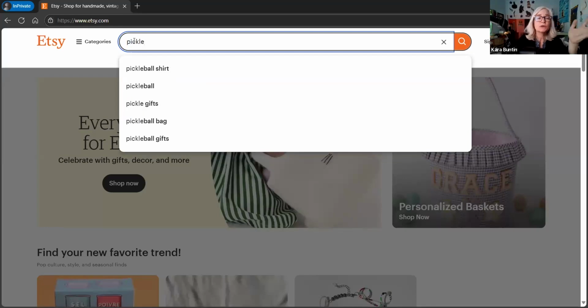Okay, so the first thing I'm going to do is put in pickle. Now, I did say that you could use marmalade for this. That's great because it pulls for more and it will give you ideas. Basically, you're looking for ideas. And I've got a notebook with a pen, and that's what I'm going to write down. You can do this digitally if you want, like a spreadsheet, if you're into spreadsheets. Some people are not.